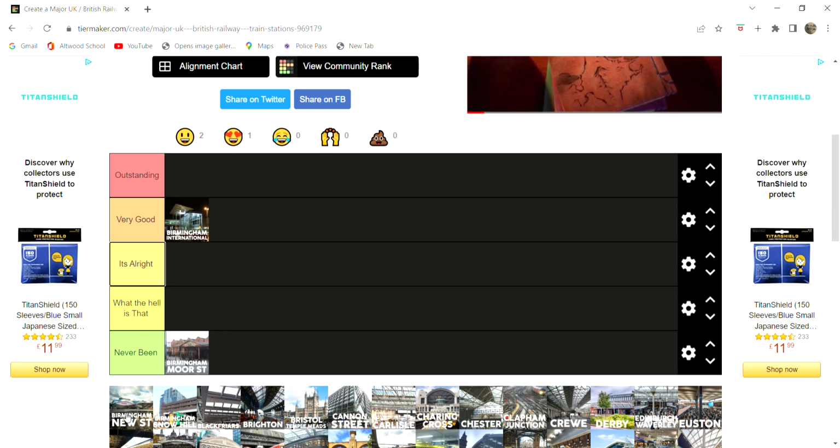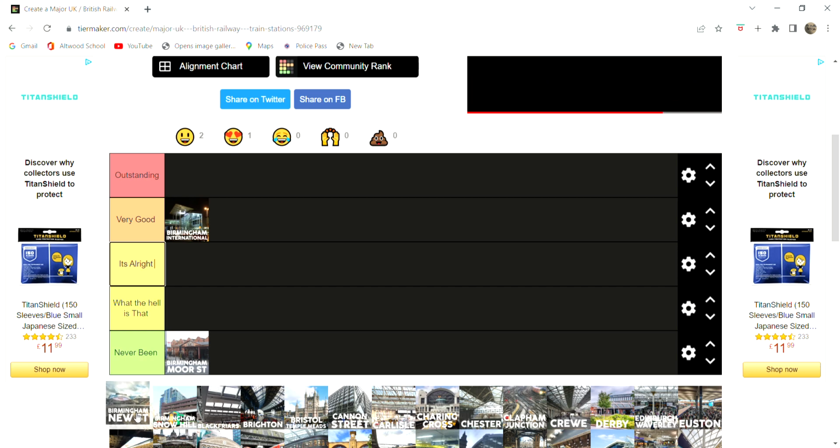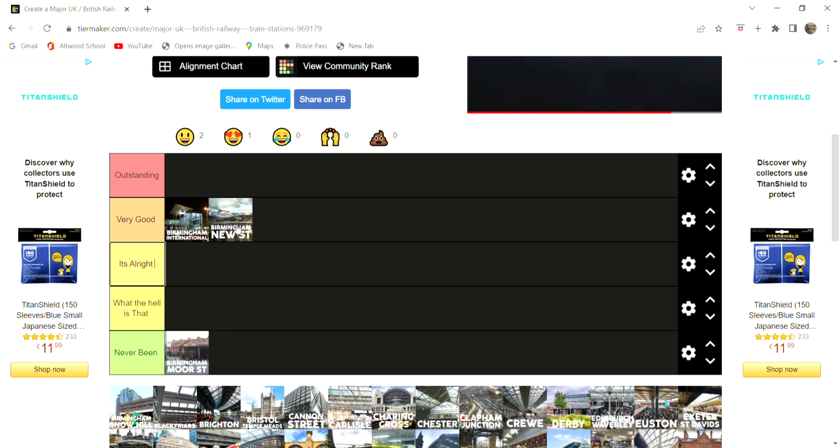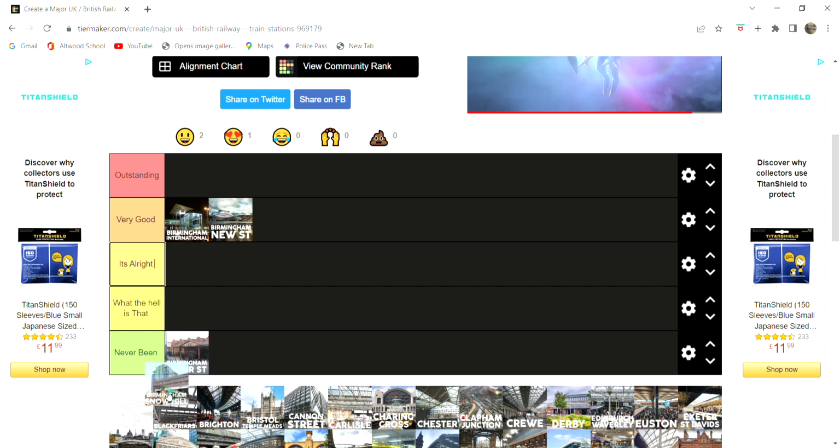Birmingham Moor Street, I've never been before. I've heard good things about it, so very old, nice, old-fashioned station. Birmingham New Street, it is also going in as very good. So many friendly staff there, really nice people there, loads of platforms, loads of trains, great for train spotting. Birmingham Snow Hill, I've never been.